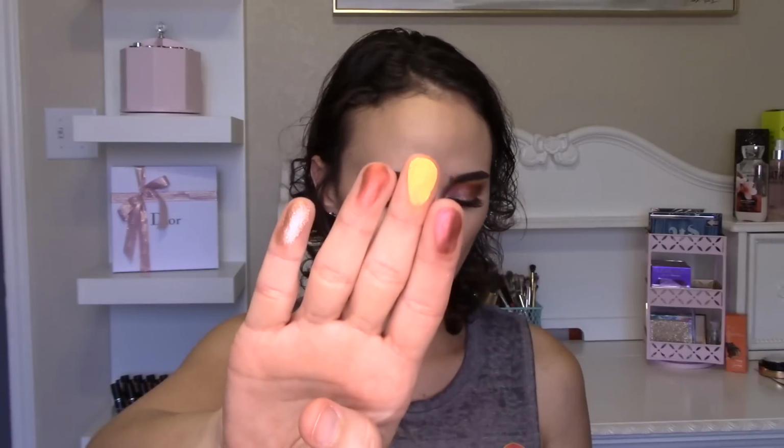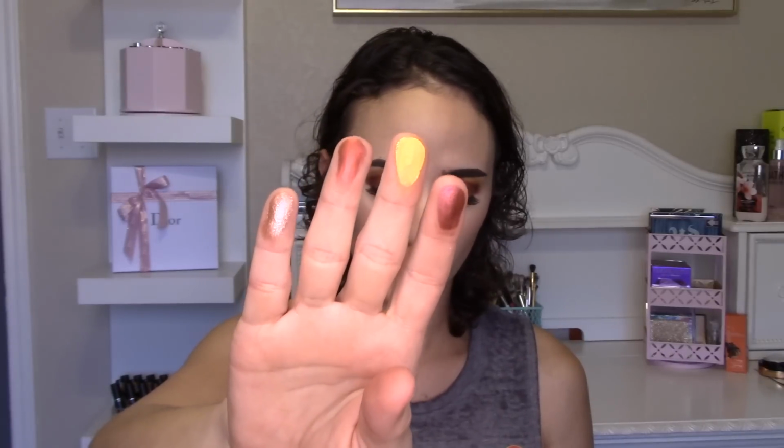So before we go into the demo, I do want to go through swatches for you so that you can see these up close in case you haven't already seen them. And so let me grab these. Let's go through that together, and then we'll go into the demo.